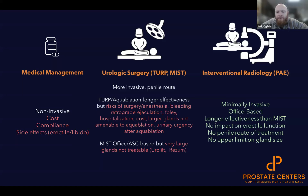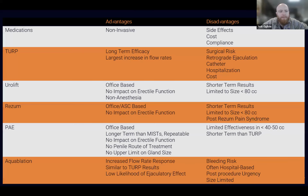And we really have very, very low risks of any kind of sexual side effects. We're not going up through the penis at all to do this procedure, and so there's a lot less discomfort after the procedure. And there are some other advantages, like we have fewer limits on what size prostate glands we can treat with our procedure, which I'll talk about a bit more in a second here.